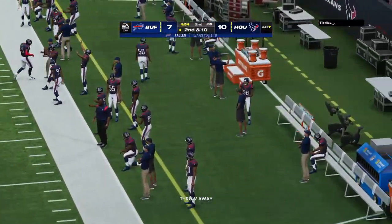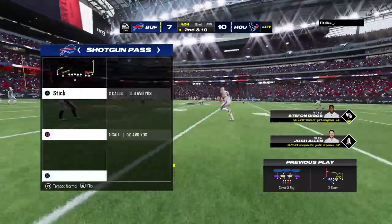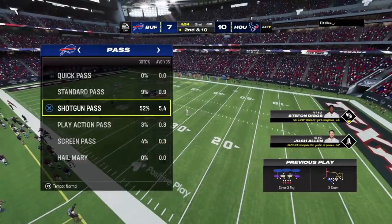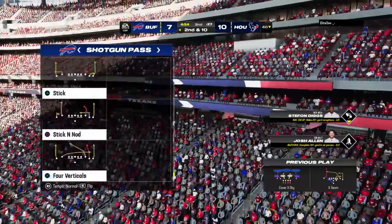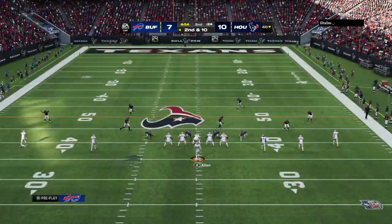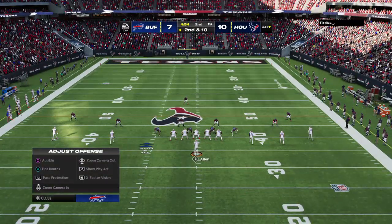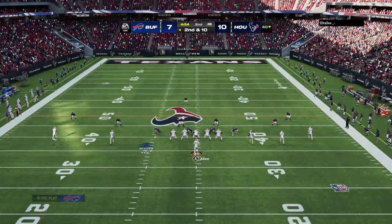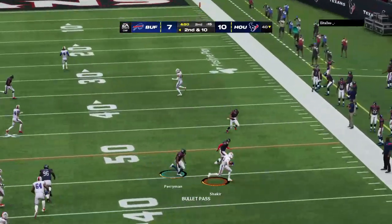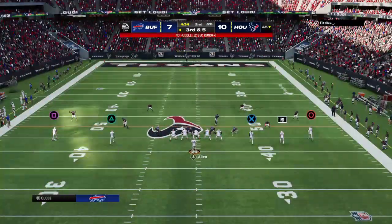Eluding the pressure right. And he just gets rid of it. Throws it away. A wise move there. Looked like nobody open. Now 2nd down. One thing you always worry about when he breaks the pocket is he going to take off with it? That time, the pressure was starting to close in, and he's just got to throw this one away. Here's 2nd and 10. Now Allen has his man. It's Shakir. 5 yards. Now it's 3rd and 5.